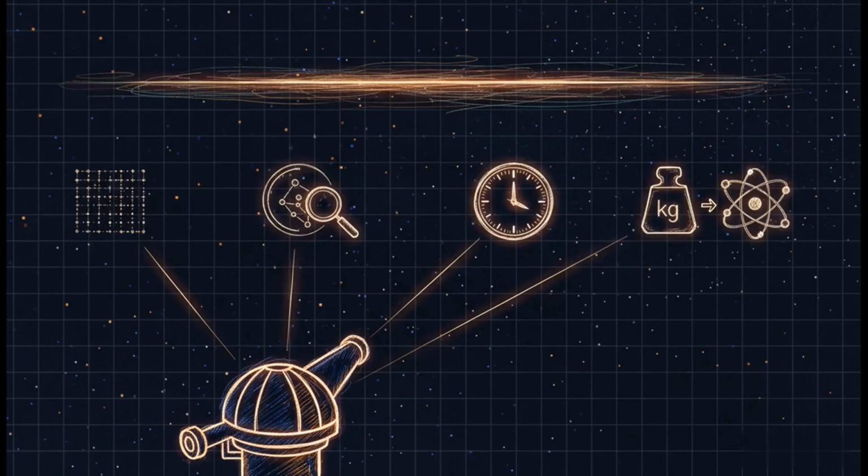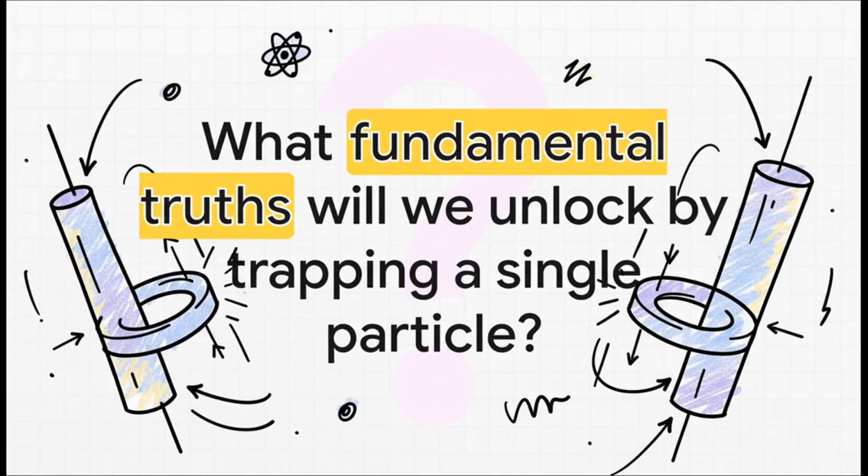But the future is incredibly bright. Researchers are working on integrating these traps into much larger, scalable quantum systems. They're pushing measurements to even crazier levels of precision, hunting for tiny little deviations from the Standard Model that could be a hint of brand new physics. They're even using them to create the world's most accurate clocks and helping redefine our fundamental units of measurement, like the kilogram. It really just leaves you wondering, doesn't it?